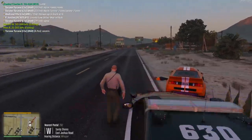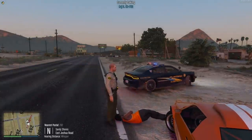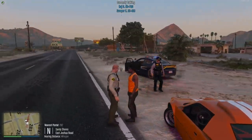Oh my god. Bro, what are you doing? I'm sleeping. Get the fuck up and get in your car. You can't pull over on the side of the road and sleep. I'm not on the road. I'm past the white line.